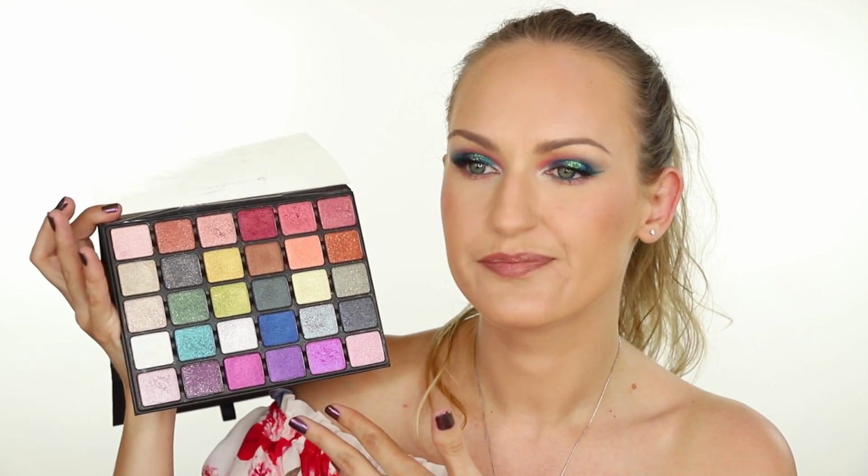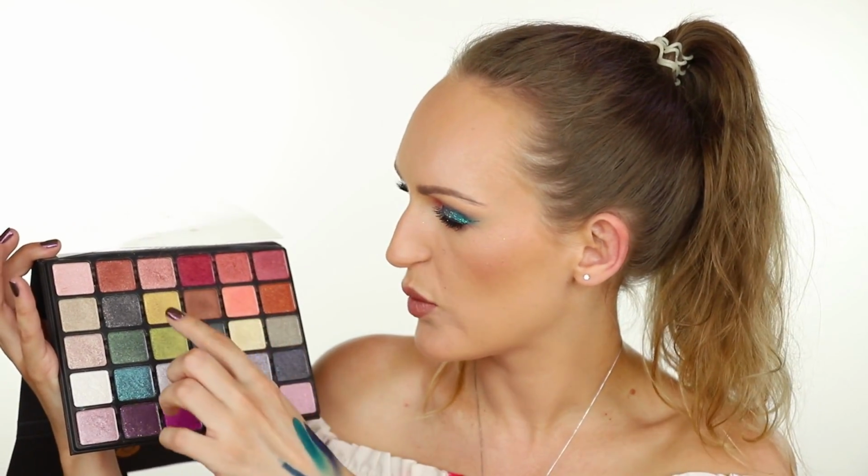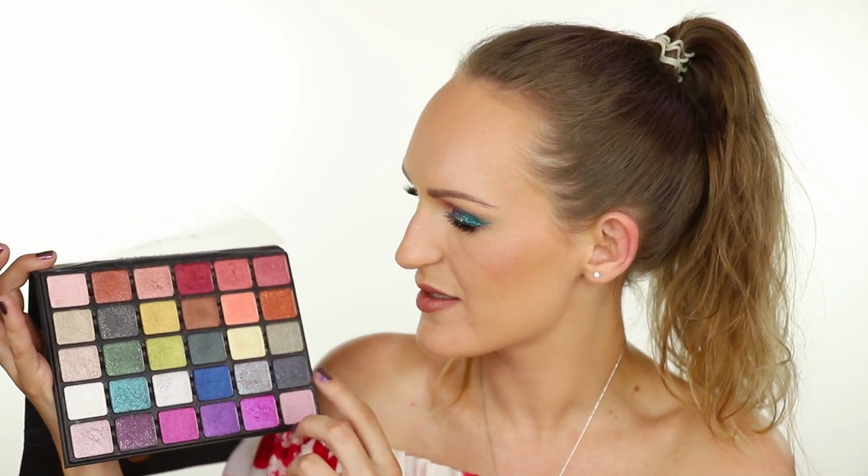And I feel like looking at it, you can get a little bit of analysis paralysis, but once you start dipping into colors, everything just starts to come together and make sense. I love this palette. And I've got my eye on the Viseart Koi palette at the moment. And I think, I don't know, I'm kind of tempted.